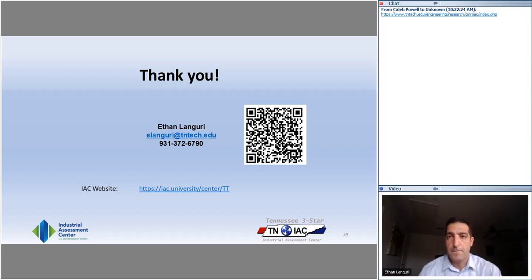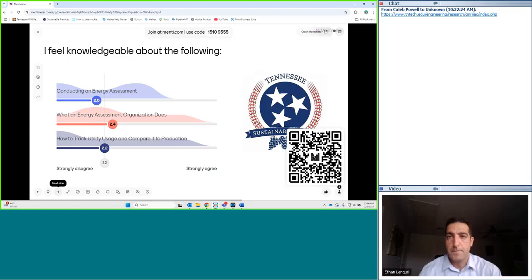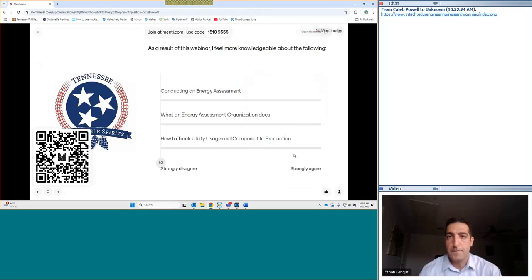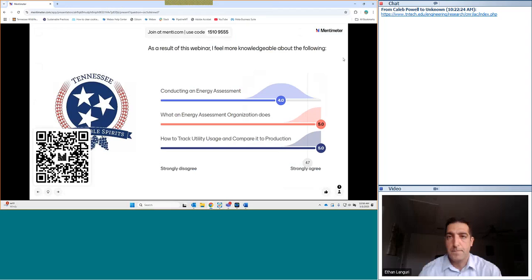And I'm going to save the last question. I want to go ahead and go over to our Mentimeter questions to capture the learning that was done here. So if everyone can pull their phones back out, we are going to go back over to our Mentimeter question. And if you don't have that pulled up still, we have the QR code right there for you. Scan that for us, and then it'll bring you back in. Once again, asking those same 3 questions. How strongly do you feel that as a result of this webinar you feel more knowledgeable about these topics? So hopefully this will show that there was some learning done.